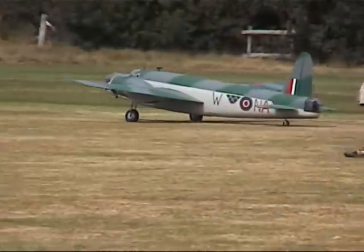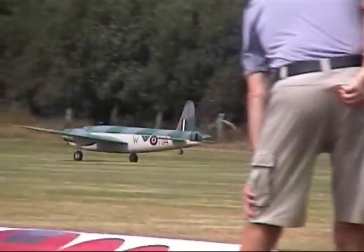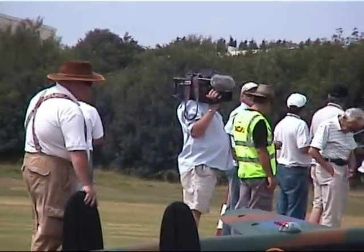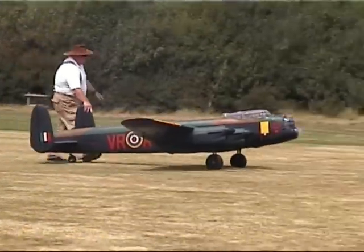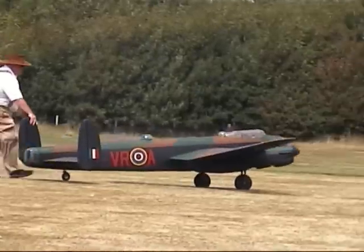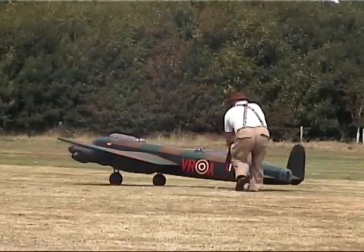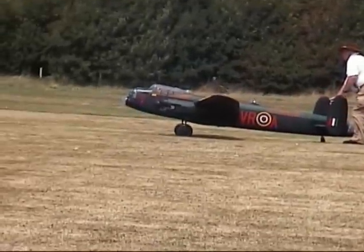Well, it's been waiting to see the Atlanta. Next one up will be the big Lancaster, flown by Colin Hammond. Again, designed by Tony Knight. By the way, after the coffee pot was blown into, and then the ship stopped out, getting back behind the line, then we've got the big DC-3, you can see in the middle of the line there. I think it's one.